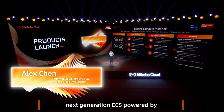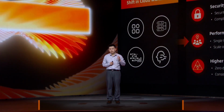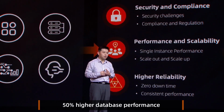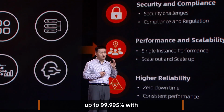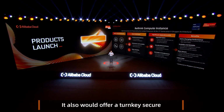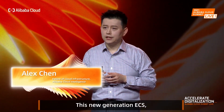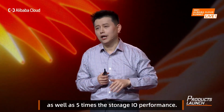We're introducing the Next Generation ECS powered by the mighty Intel Ice Lake processor and Alibaba Cloud's 3rd generation X-Dragon architecture. You would enjoy up to 50% higher database performance and an industry-leading availability SLA of up to 99.995% with this new generation ECS. It will also offer a turnkey, secure, and trusted runtime environment with security hardened by the onboard ASIC. This new generation ECS will allow you to burst up to 5 times the network bandwidth, as well as 5 times the storage I/O performance.